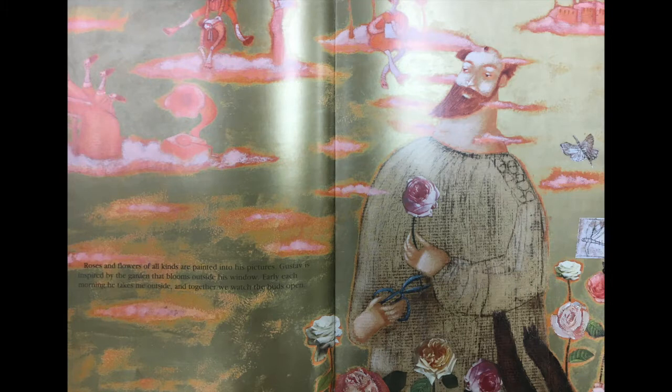Roses and flowers of all kinds are painted into his pictures. Gustav is inspired by the garden that blooms outside his window. Early each morning, he takes me outside, and together we watch the buds open.